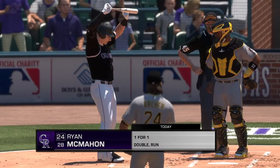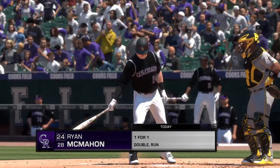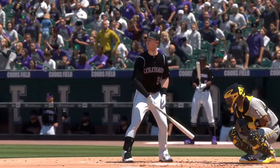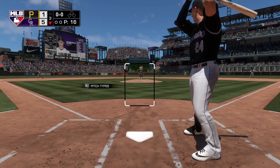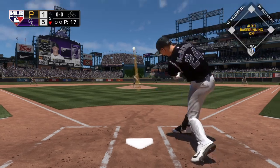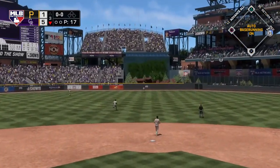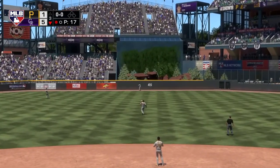Digging in to try it again, Ryan McMahon. He scored a run after stroking a double in his first at-bat. Yeah, he jumped all over that first pitch last time up. Interested to see if he has the same approach this AB. First pitch of the at-bat on its way. High fly ball out to straightaway center. Marte on the move. He gets there and makes the play for the first out.